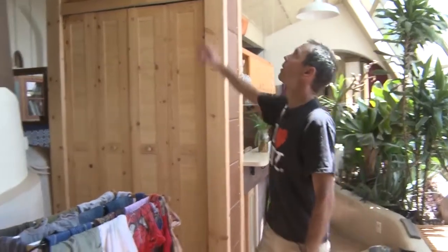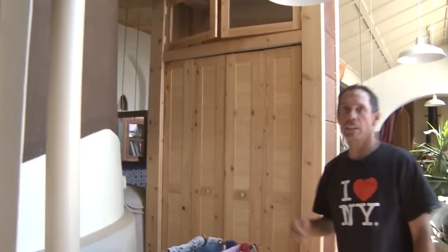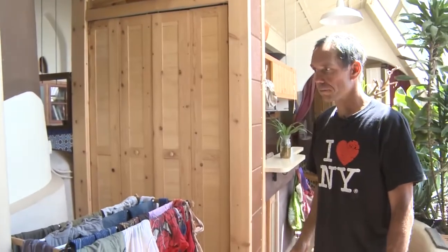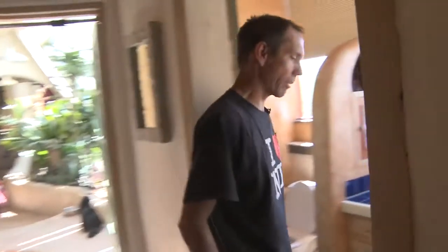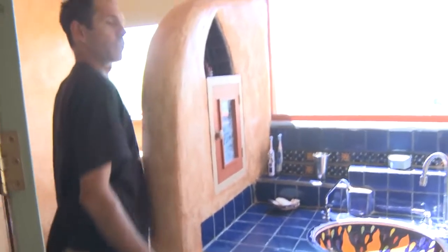And then most lighting is LED bulbs for energy efficiency, 12-volt LED bulbs. And then as we travel through the house, we come to this end of the house, which contains most of the utilities in the bathroom. And so we have a small bathroom.